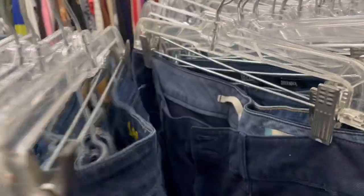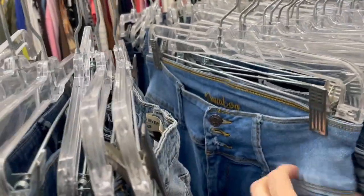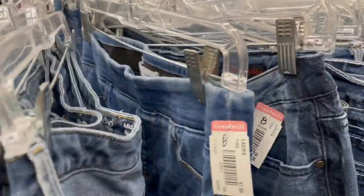There was a couple pairs I might have picked up if the price was better, but at that price point, it had to be something amazing for me to pay that much for it, and there just really wasn't. So I went kind of quickly through here, and I then ended up moving on because I just wasn't having very good luck, as you can see.